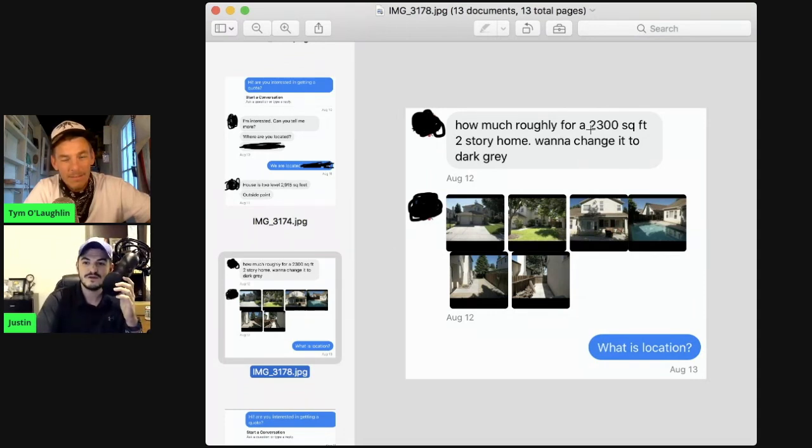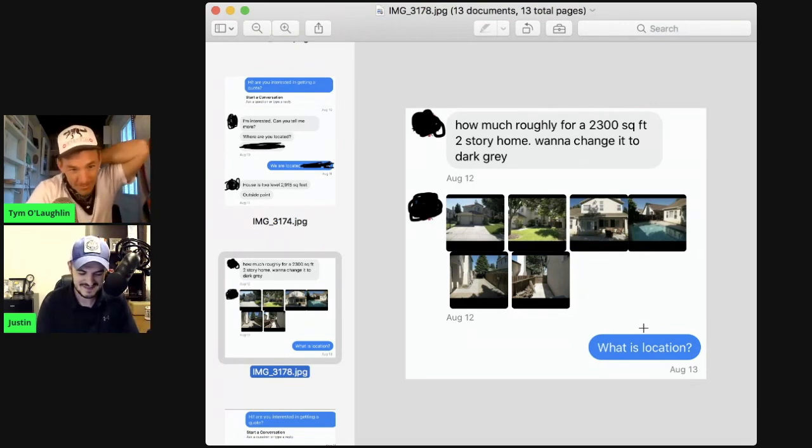How much roughly for a 2,300 square foot, 2-story home, want to change it to dark gray? Tim, how much on this one? I mean, $6,500 to $7,500, man. Okay. Everybody just give me a second to do the math on this one. Even if we've been saying $3,500 for a single story, even if it was $1,000 for a single, we're still talking like $10,000.